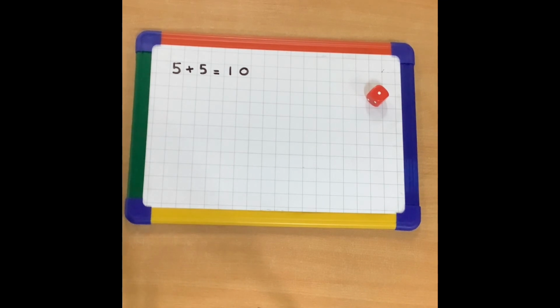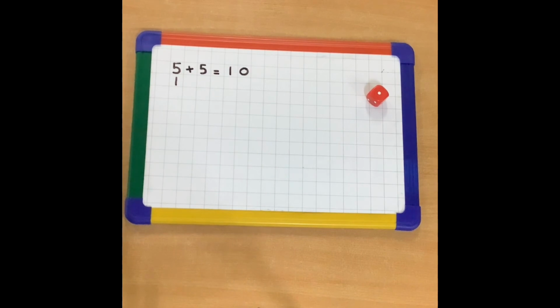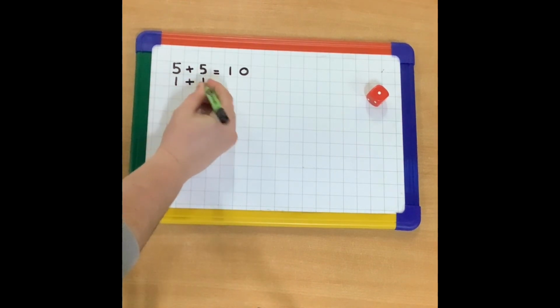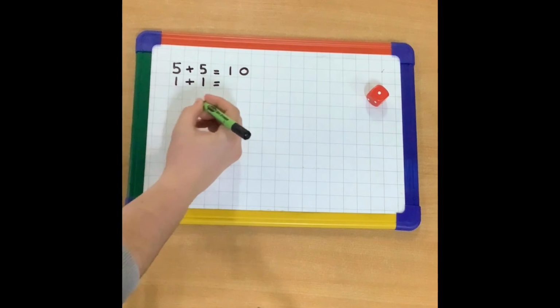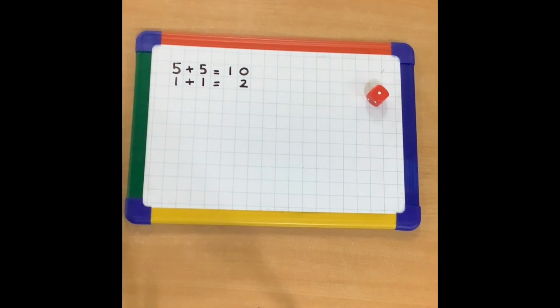I rolled a 1. So I'm going to write the 1 down here. And what I need to do is add it to itself. So we're doubling 1. I need to add another 1. Just like in a doubling machine with the apple, 1 plus 1 gives us the number 2. Excellent. I need you to have a few goes at that, see how you get on.